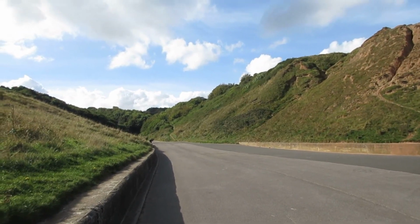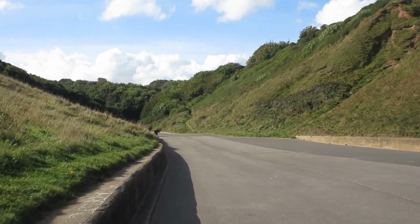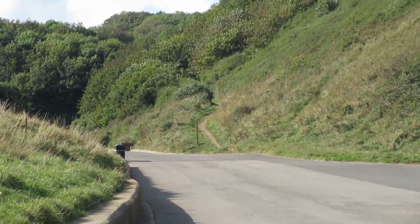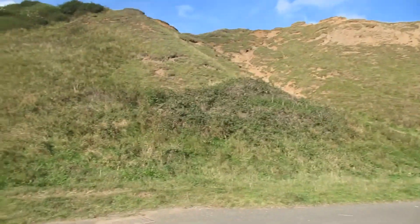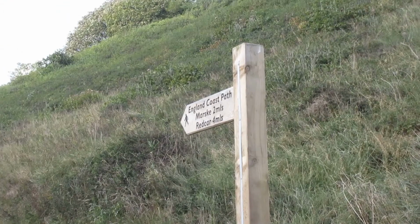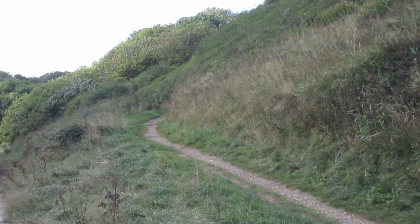So this is how the promenade ends, and I can see what looks like a new sign going up at the side of that footpath. So I think that's going to be the way. So we're leaving the sea just for a moment. We're not going up just there, we're going to be going up that path there. And there's the sign, Redcar 4 miles, this track.